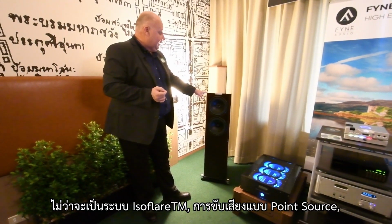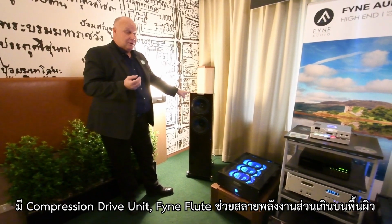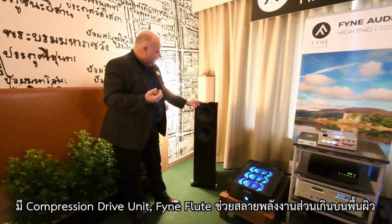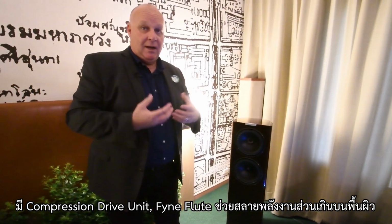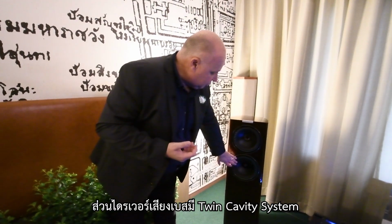We have the isoflare point source drive unit, so for time alignment, it is superb. It's a compression drive unit. We have the Fyne fluting around the roll surround, around the perimeter here, which helps terminate surface energy, which is very good. Same with the bass driver.